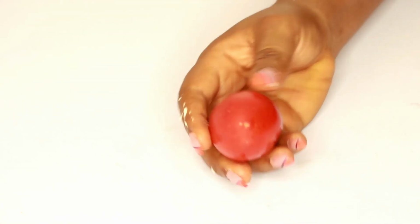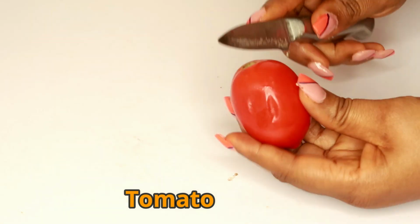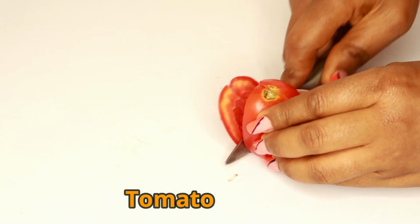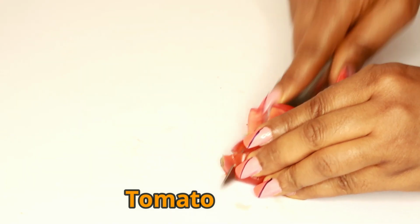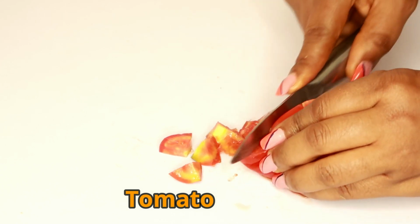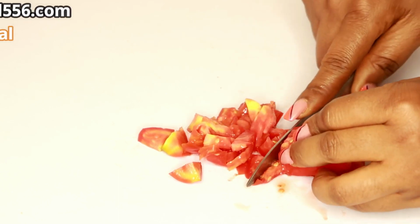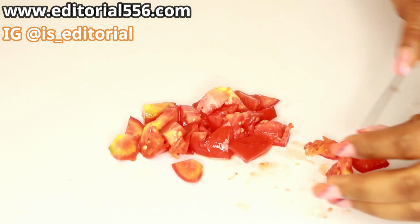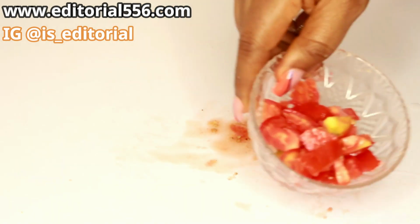And then the next ingredient that we are going to be making use of is our tomato. Tomato is packed and loaded with an ingredient that helps so much to make the skin flawless and beautiful. It helps so much in removing unwanted hair, shrinking excessive and large pores, and it also helps to make your face look younger. So that's why we need that inside of this, to get that younger and more glowing, beautiful looking skin. So I'm going to be packing that out.